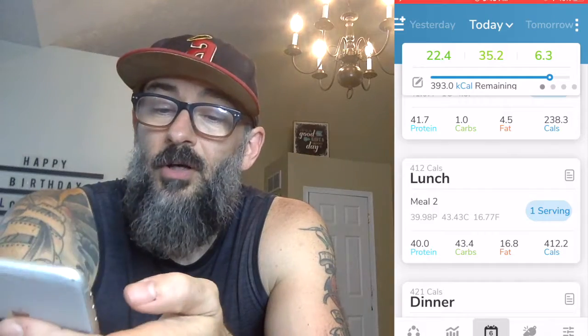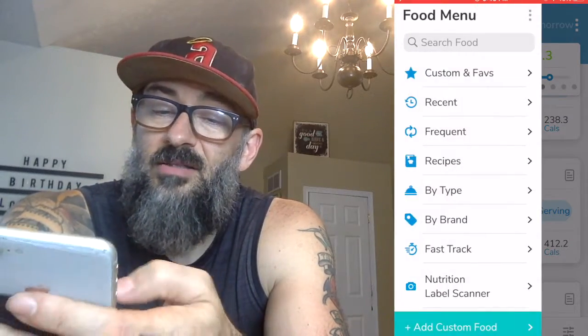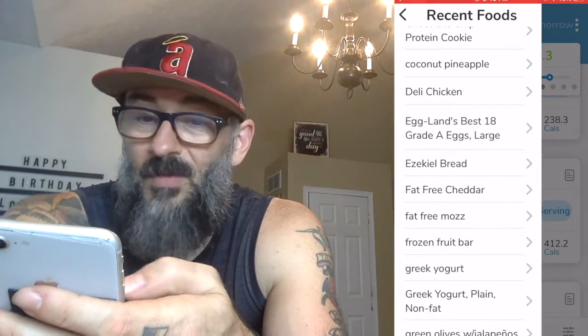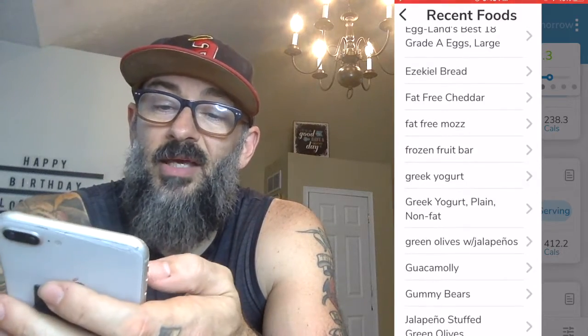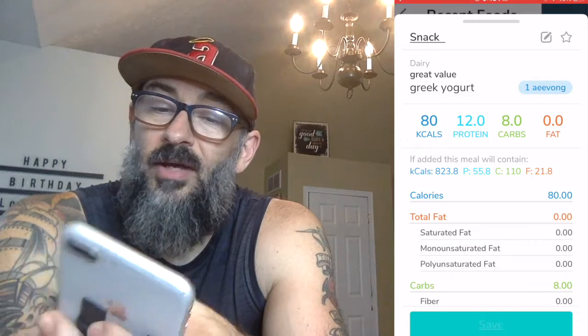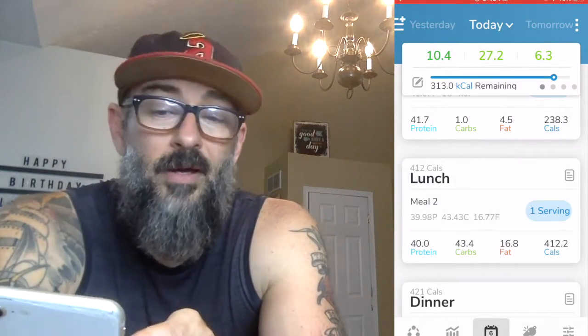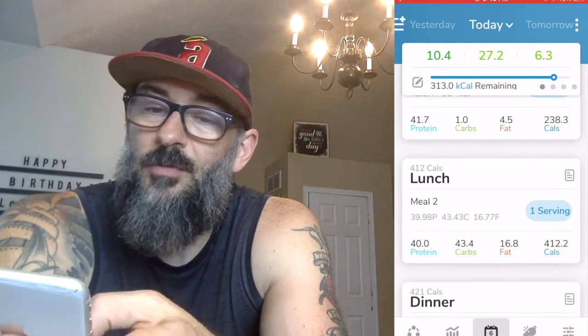I'm thinking of something like a Greek yogurt. This is a flavored Greek yogurt. Let me go back to my recents. It's going to be a little bit higher on protein. It's going to have some carbs in it, but 0 fat. And that fits the criteria of what I'm looking at here. It's going to be about 80 total calories. So we're going to knock down those just a little bit. So that looks a little bit better, but I still want to do some extra carbs.